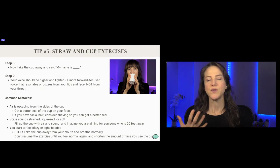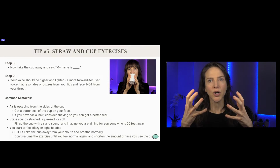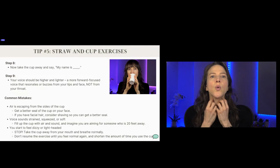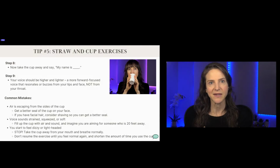I feel like I'm using my airflow appropriately. I can feel air. So higher, lighter, kind of forward, kind of balanced. These are all things that you might feel. You just don't want a voice that's in the throat or a voice that's up in here. Again, you're going for that balanced placement.